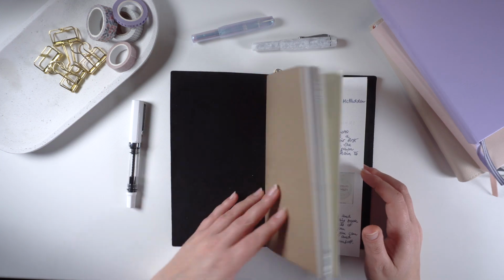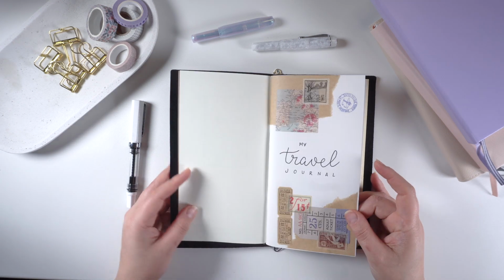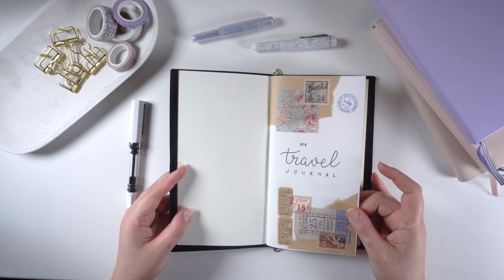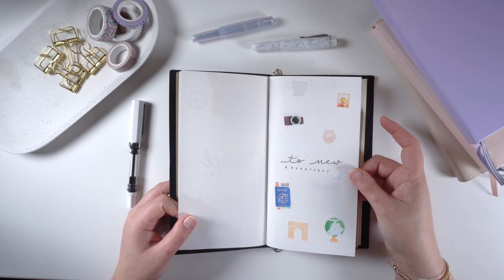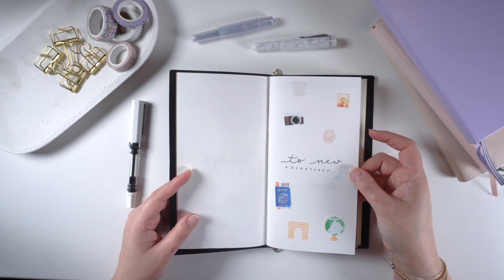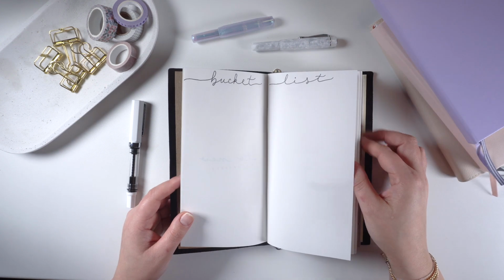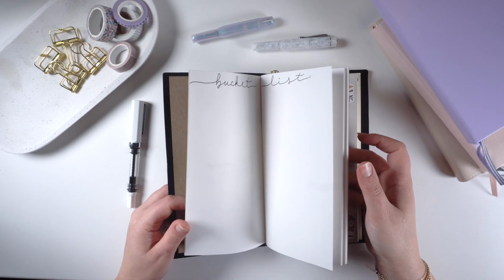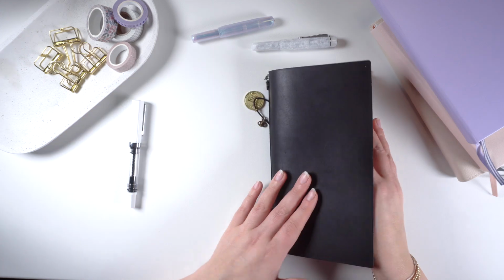And finally, the last insert, maybe I should put it at the back, but this is my traveling insert. And I want to sit down and batch create the past trips that I've had. I did a really fun trip to Paris, one to New York, and a few other little trips here and there I want to create spreads with. So I haven't filled out this journal just yet because it feels a little daunting, but I still think it's a fun way to do memory keeping and scrapbooking.